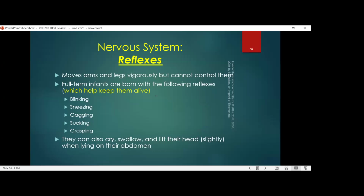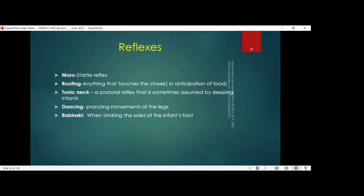Now, HESI does like some reflexes. From past HESIs, they like the gagging reflex. These are reflexes that help keep the baby alive. Like blinking for the eyes, we talked about sneezing to get the fluid out. Babies are born with a lot of fluid, so by sneezing they can get it out. A gagging reflex is very important to the survival of the baby. We talked about sucking, again, nutrition, very important, and grasping. We also talked already about the Moro reflex, the rooting, and Babinski. They always like the Babinski reflex also.